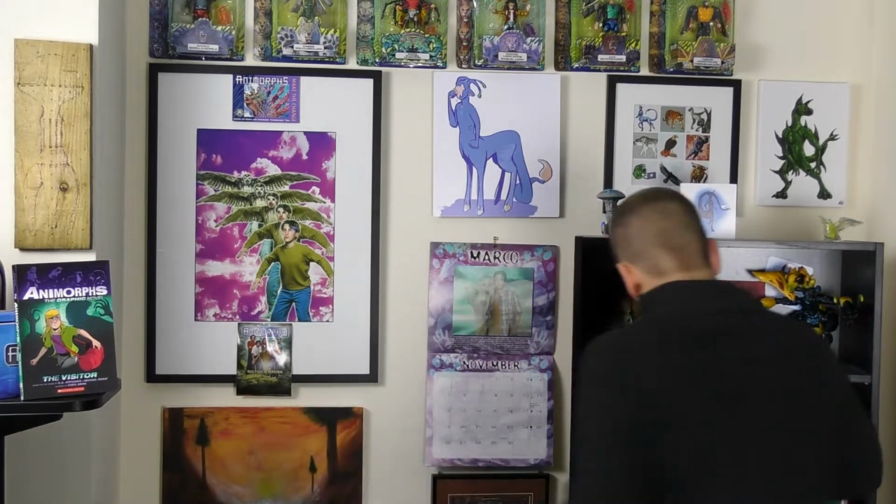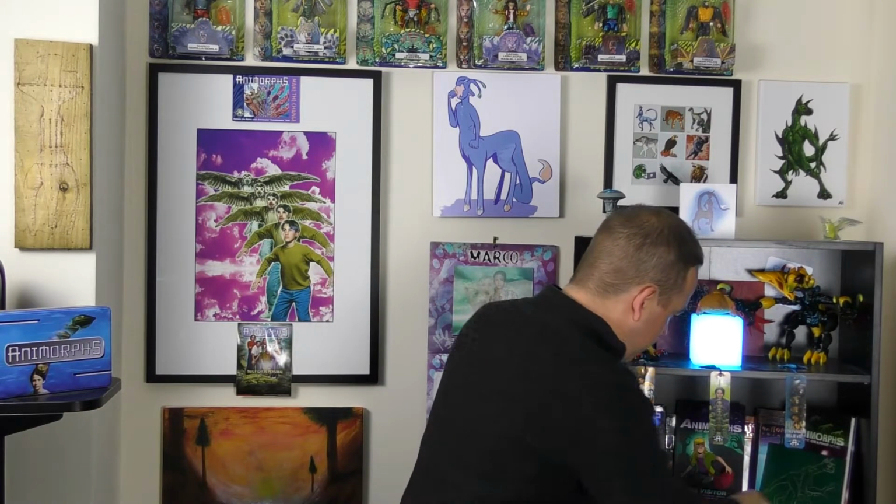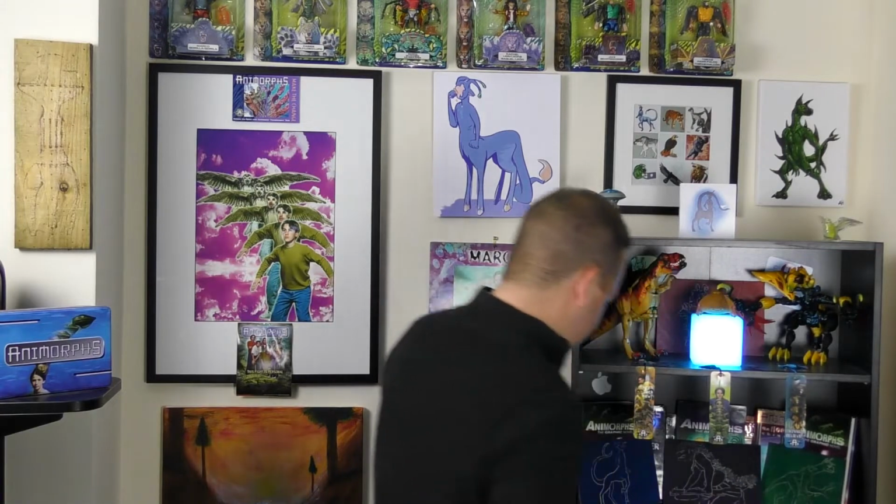Maybe behind... By the way, this is a Kelbrid from my fan fiction series. And of course, the last Animorphs book, 54. You can go there, book 2. I will put the Kelbrid back up, though. I'll rearrange so it's a bit more visible.